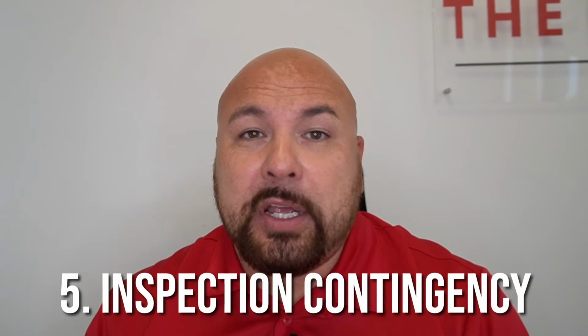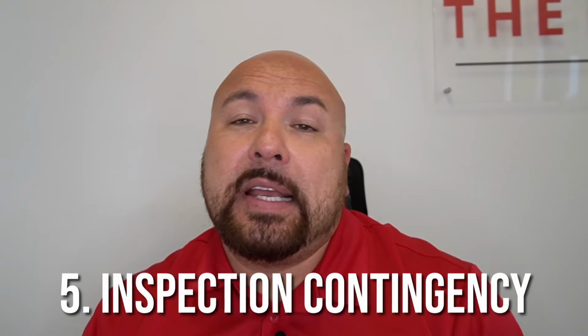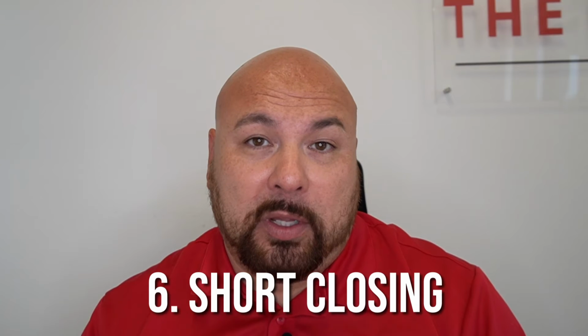Number five, I think. Losing count here, here's a whole bunch of them. Inspection contingencies. When you go through the property, really take a hard look at everything that's in the house. Now, putting a shorter inspection contingency and a shorter loan and a shorter appraisal on everything really makes your offer stand out, as well as, last but not least, a short closing.